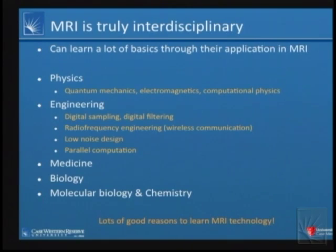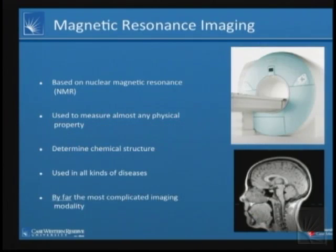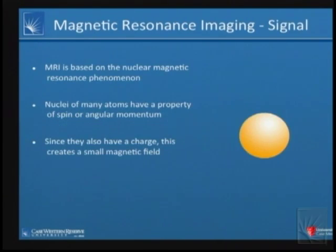So in my mind, there's lots of good reasons to learn about MR technology. So just a quick few-minute intro into MRI, how it works, so that we can understand the more advanced topics to come. MRI is based on the nuclear magnetic resonance phenomenon. We can use this phenomenon to measure almost any physical property of any material. For example, it's used to determine chemical structure, which is where this really started. And then in the form of MRI, we use this to study all kinds of diseases. And over in the clinic, this is by far the most complicated imaging modality. So it takes quite a few years to really learn this in depth, and we're going to try to do it in 5 minutes.